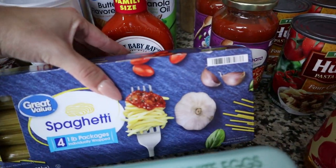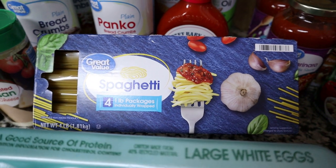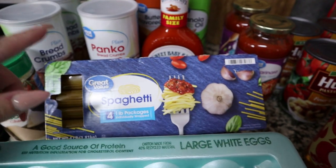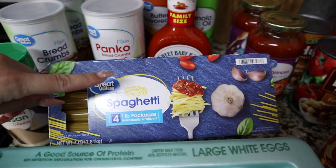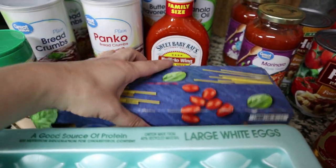I got some spaghetti noodles, which I'm glad these came back in stock. This was out of stock for a while. For some reason, the pasta was gone from Walmart, and so I saw these, and this one is a 4-pack, and you actually get a better deal when you buy this one. It's cheaper by the bag, so I got 4 of those.